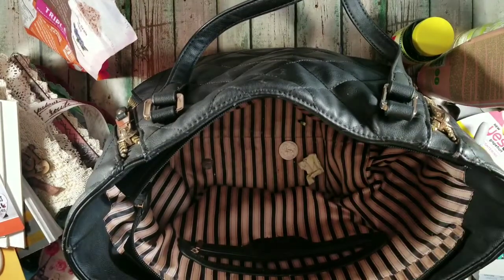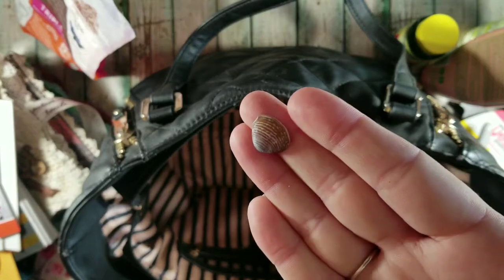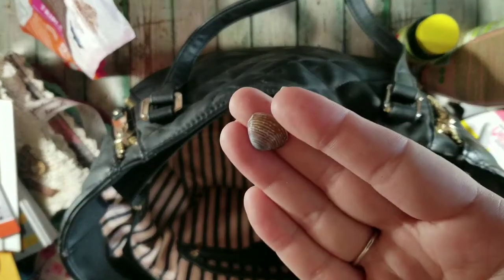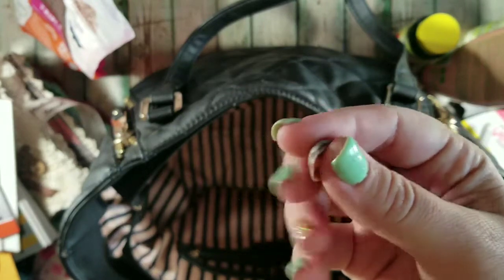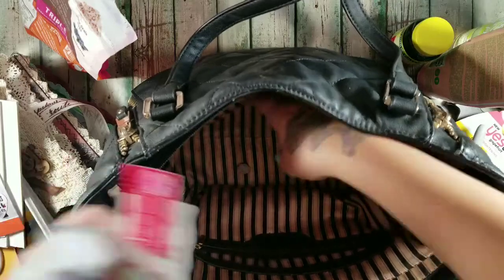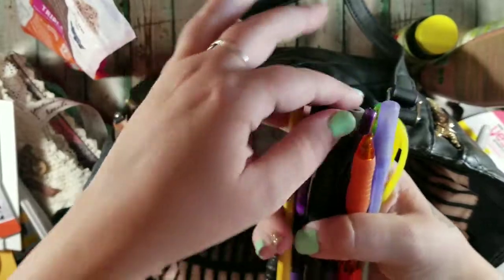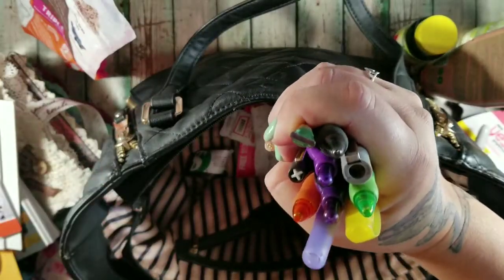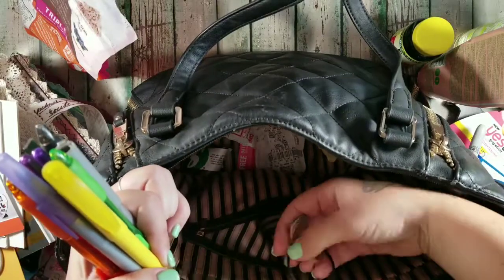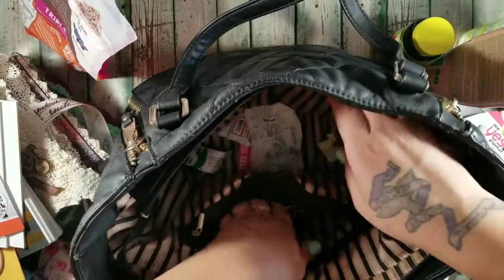Hair ties, a seashell from going out to the beach in Phoenix. We went to the river and the lake and they had these little seashells, so it's been in my purse ever since. And that's it in the bottom. We got the side pockets filled with like a huge amount of pens. And of course, what purse doesn't have change and hair ties if you're a girl? So we got all that.